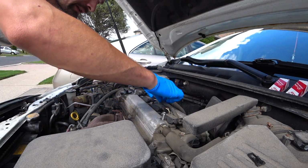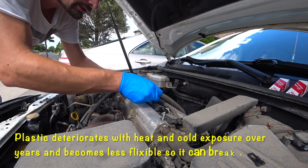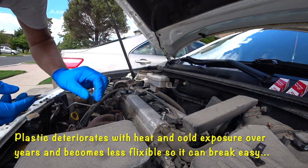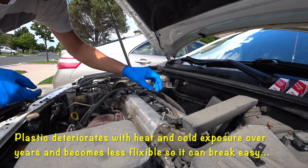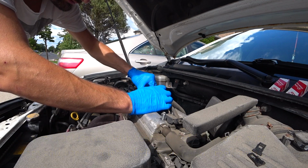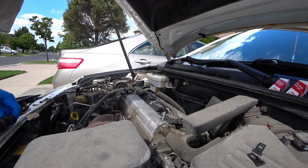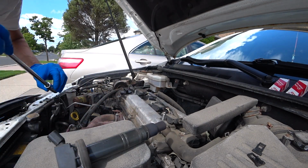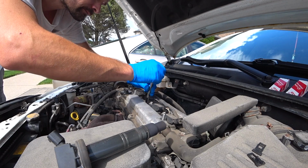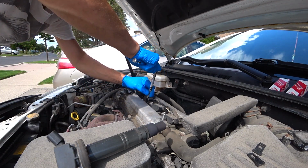Let's do number 3. Let's be careful with this one. Oh crap, I broke this one too. Yep, that's what happens with the plastic over the years when it's exposed to heat. And yeah, they crack. So fortunately the connectors are a little weak. But that's alright. We're here for the spark plugs. Alright. Let's go.